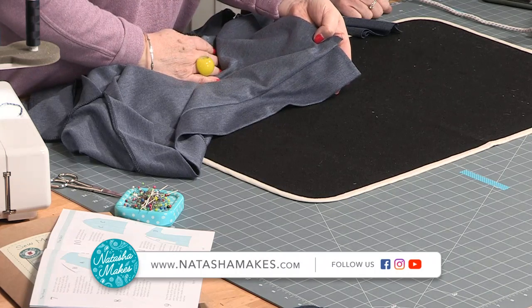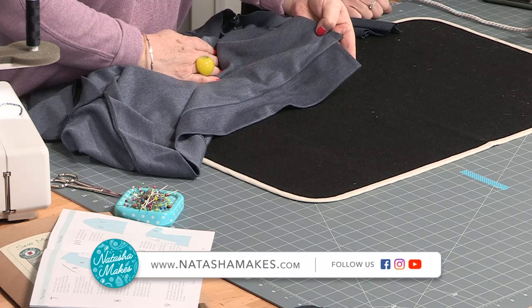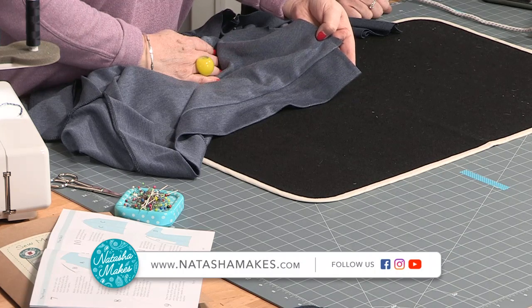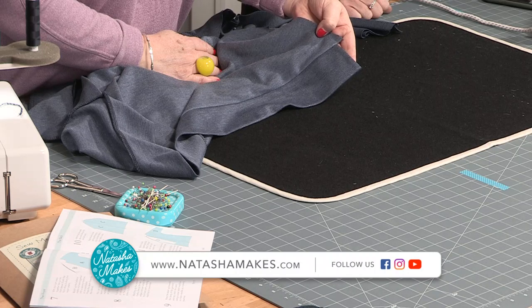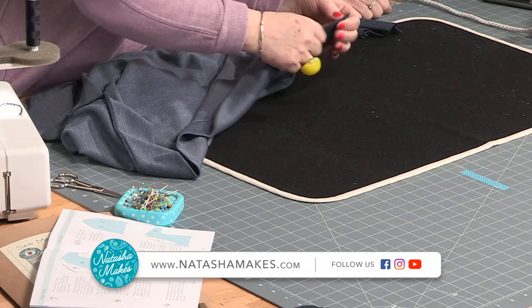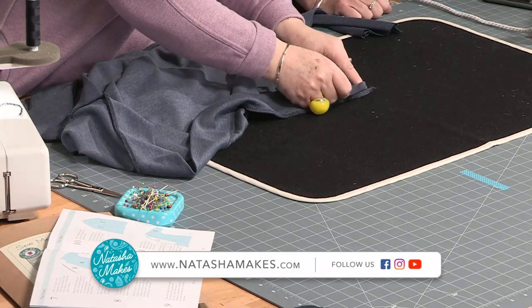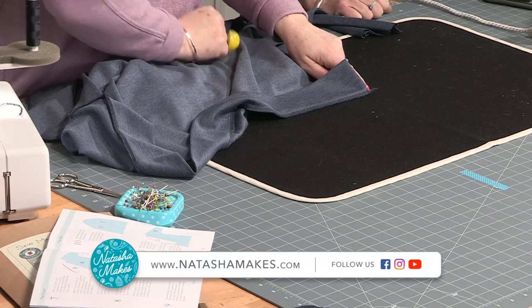So we've neatened that off. What we've done is fold it with the wrong sides together first and then stitched across the short side. Right. And then we've just flipped it out, and on your pattern piece there will be a mark on this bottom corner of the back.